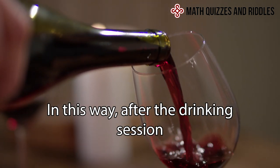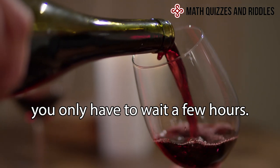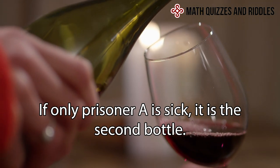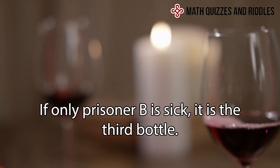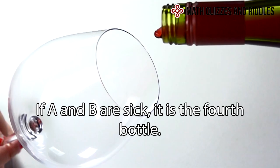In this way, after the drinking session, you only have to wait a few hours. If nobody is sick, it is the first bottle. If only prisoner A is sick, it is the second bottle. If only prisoner B is sick, it is the third bottle. If A and B are sick, it is the fourth bottle.